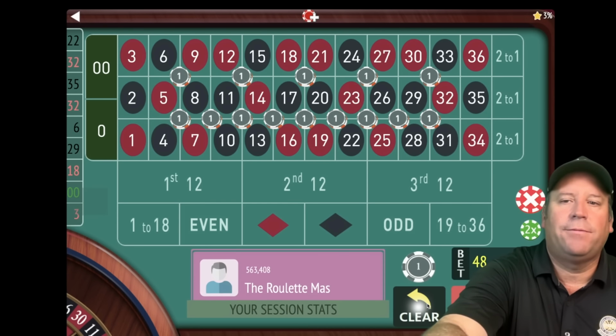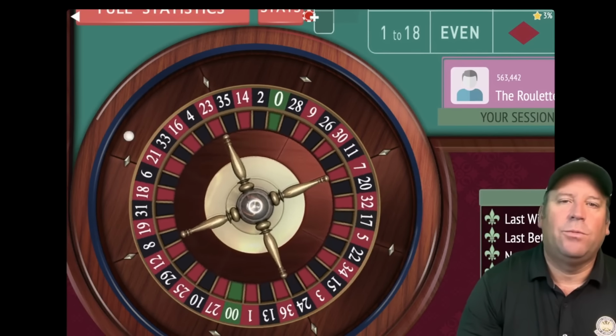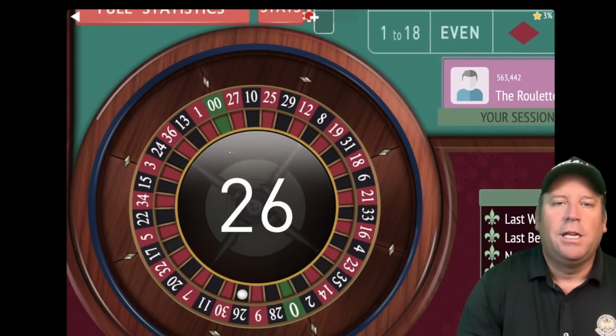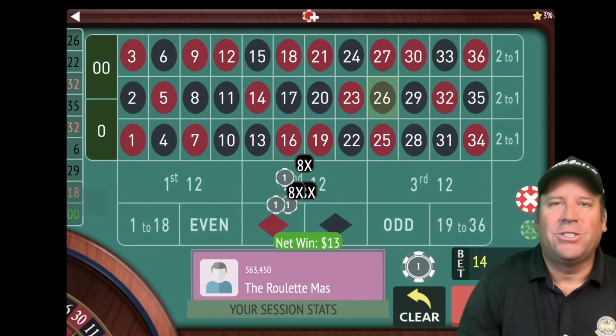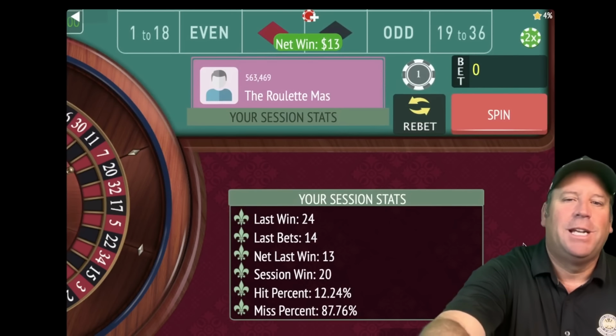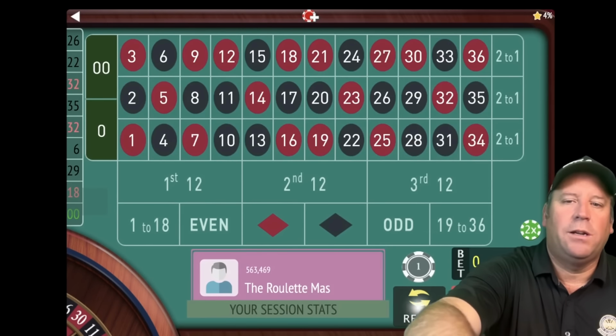So let's go back to 14 where we started. That's the safe thing to do. And then let's see if we can get another win here. And of course, now the jackpot will probably hit now that we reduced the bet. But that's okay. You want to be as safe as possible when you're playing any system. And there's our jackpot number of $13. That would have been really big before, but that's okay. We played smart. We're up $20.